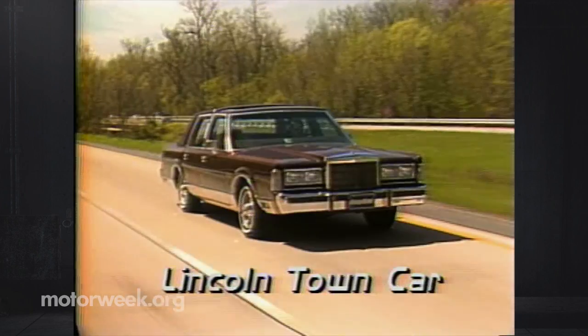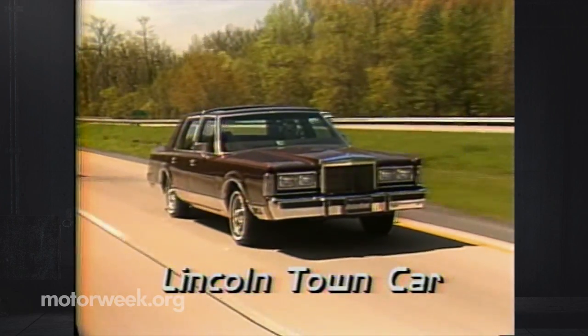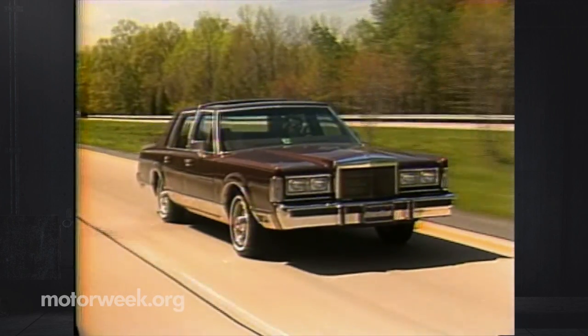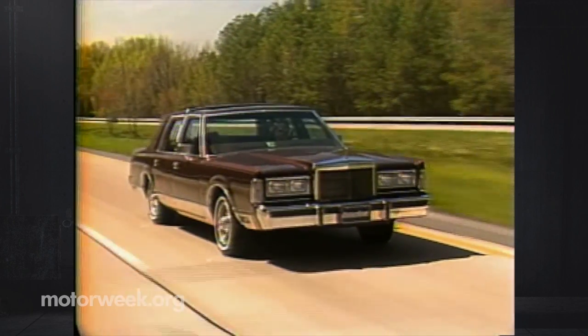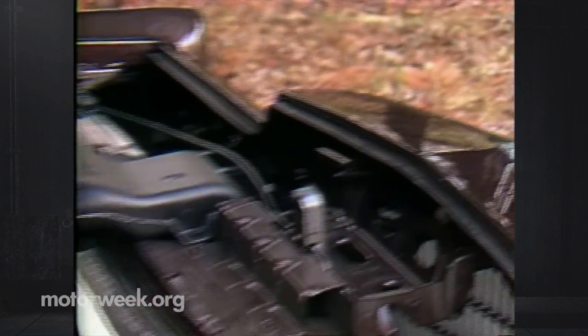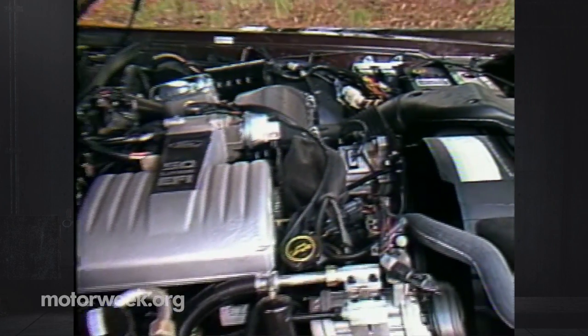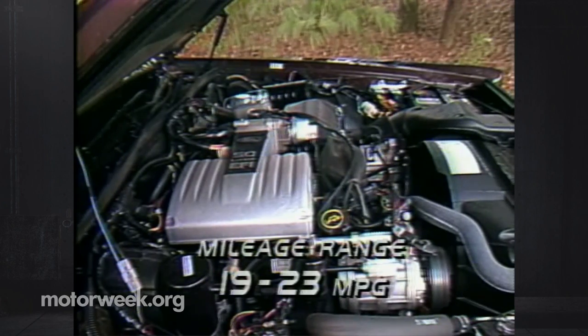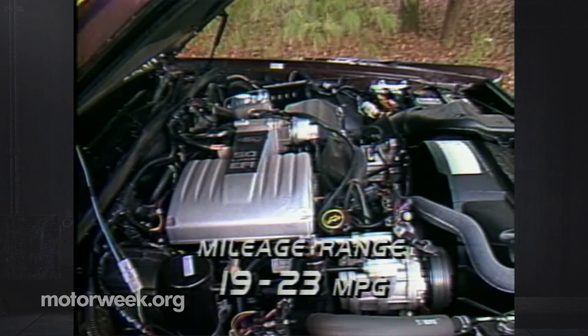$23,373 to start, the Lincoln Town Car is the second rear-drive standard on our journey. Like the Brougham, it's largely 20-year-old technology, although Ford has tried to keep it up to date. Power is from a 5-liter V8 rated at 150 multi-port injected horsepower. Throttle response was excellent, and its economy range of 19 to 23 miles per gallon was much better than expected.